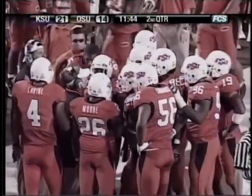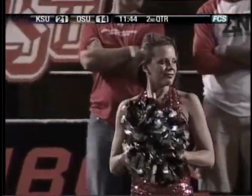11:44 left in the second. Kansas State will have the ball, leading Oklahoma State 21-14.